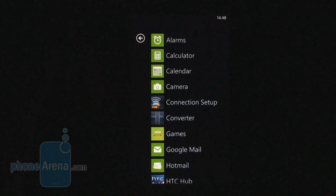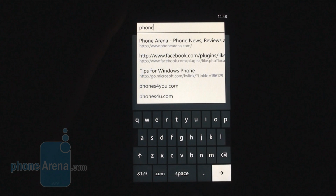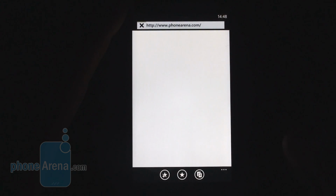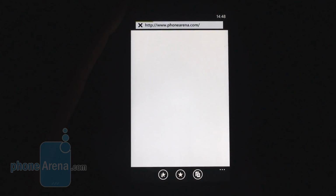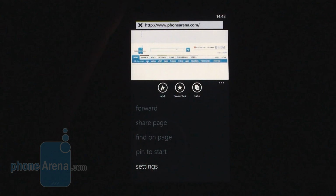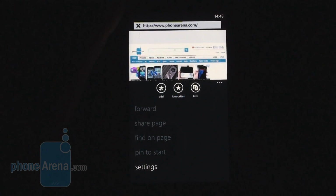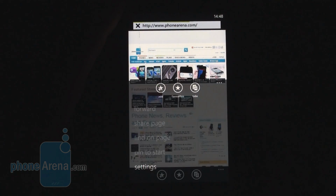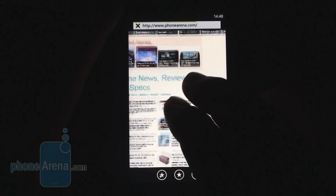Let's have a look at the browser now. Both the virtual keyboard and the browser interface are minimalistic, very easy to use, and very appealing to the eyes with their simplicity. But one of the biggest drawbacks of the browser is that it doesn't support Adobe Flash, and maybe it's not even coming with the big update called Mango that will come in the fall. Other than that, it's pretty speedy.